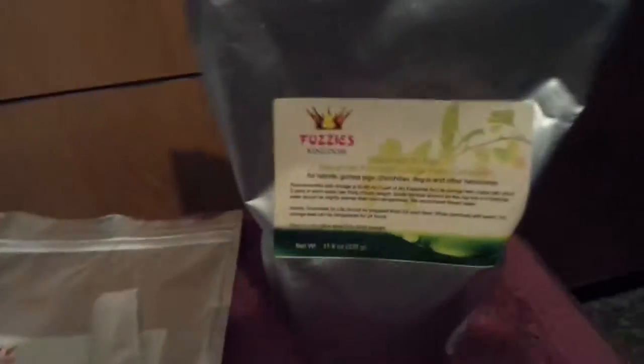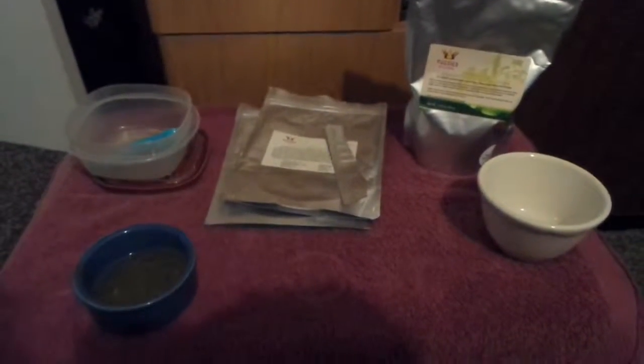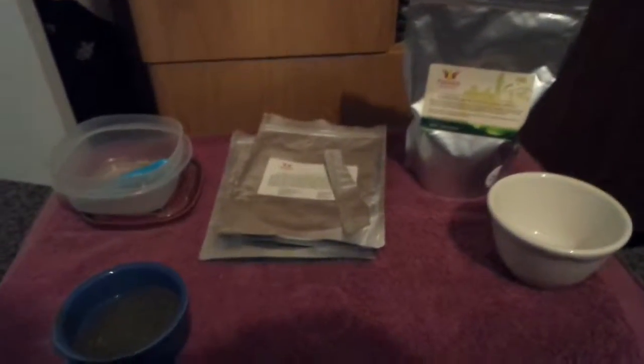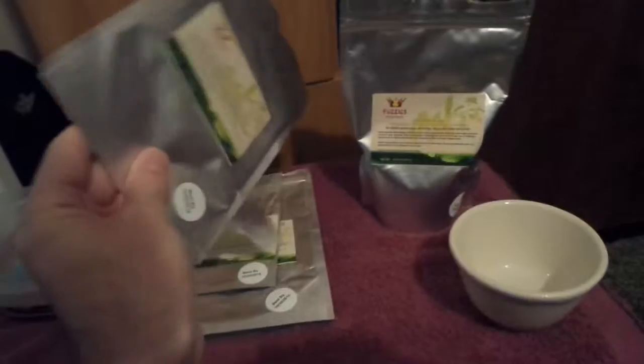That was when she suggested the Essentials for Life supplement. As I had contacted her about making some other stuff, she recommended that. And as you can see, I've gone through a few of them. He really likes this stuff.